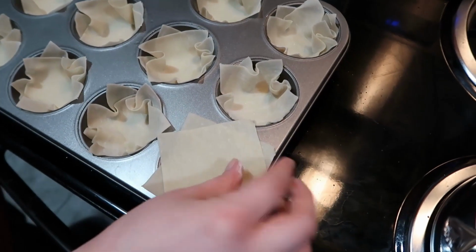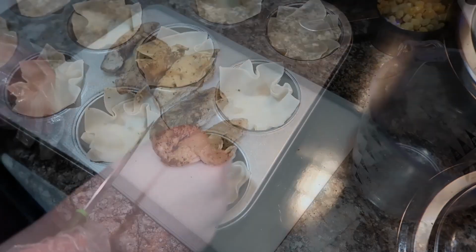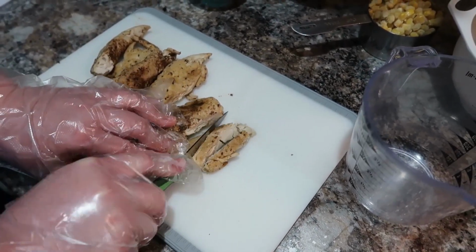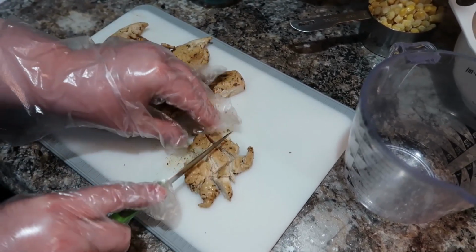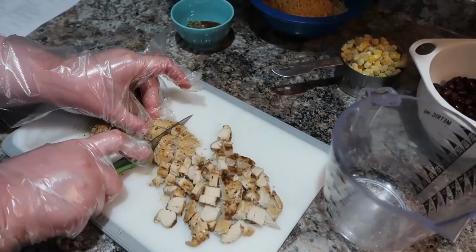These taco cups are an excellent way to use up leftover chicken. I know that a lot of times we make chicken or whatever, and then we have leftovers and we don't really want to eat the same thing. So it's so fun when you can turn it into something completely different. So I've just got my leftover chicken here. I'm just dicing it up to get about 4 cups of chicken.